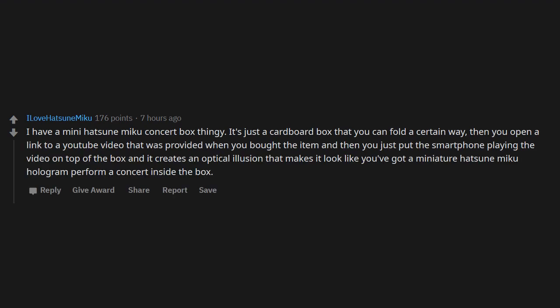I have a mini Hatsune Miku concert box thingy. It's just a cardboard box that you can fold a certain way. Then you open a link to a YouTube video that was provided when you bought the item, and you just put the smartphone playing the video on top of the box and it creates an optical illusion that makes it look like you've got a miniature Hatsune Miku hologram perform a concert inside the box.